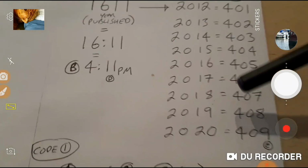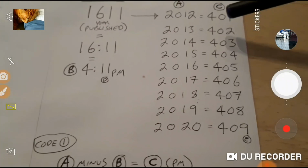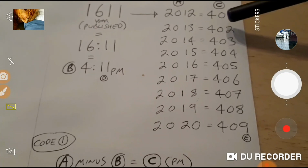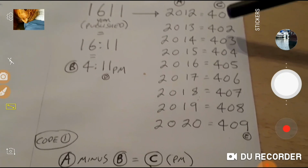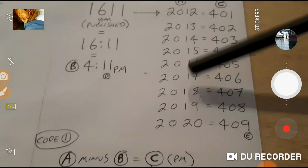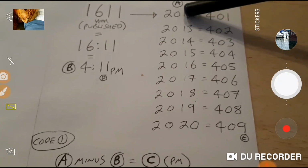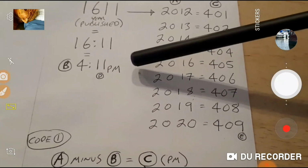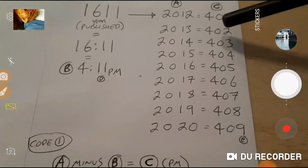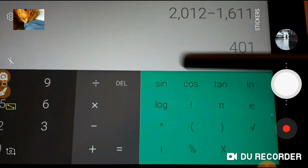Code 1 is A minus B equals C in PM. So if you want to pause that, get your head around that one. It's pretty straightforward. That year there, or time if you want to call it a time, 2012, 8:12, minus 4:11 will get you this in PM. For example, there's the first one. 2012 year.